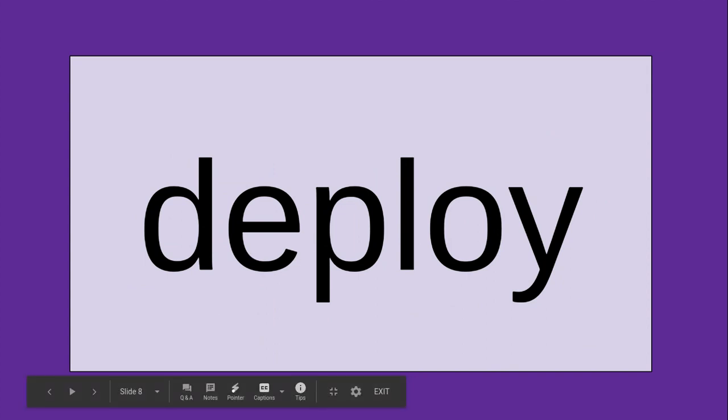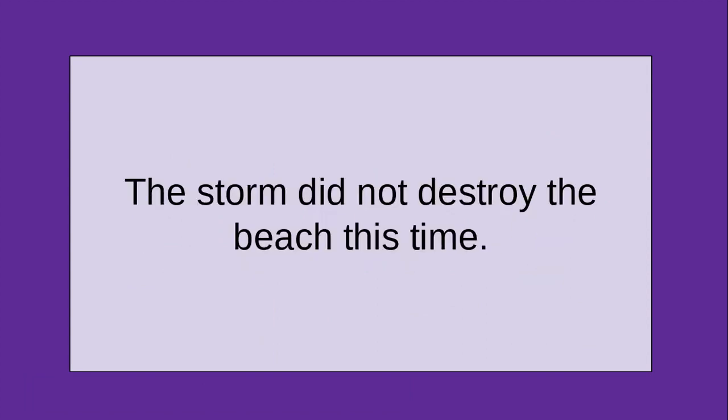Let's think of a sentence that we could use for the word destroy. How could you use the word destroy in a sentence? And remember, you can always put a suffix at the end if you need to, ing, ed, if you need it to fit in your sentence. The sentence I came up with was, the storm did not destroy the beach this time. Right? So I see I have my destroy with my OY.